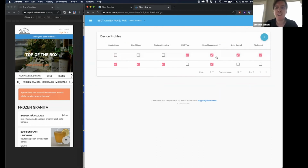And then we had the menu management view enabled, which is the view where you can turn items on and off, or 86 items. And lastly, the two other views that are important: the order control view, which allows your staff to turn off individual tables. Sometimes you need to disable just one individual QR code if you need to cut a table off. Maybe they're drinking too much or having too much fun. Or maybe the server needs to take their orders the rest of the evening for whatever reason. So order control is another key part of that.